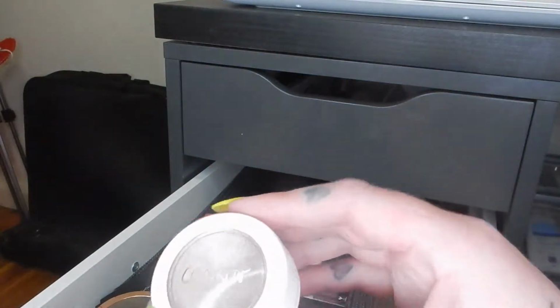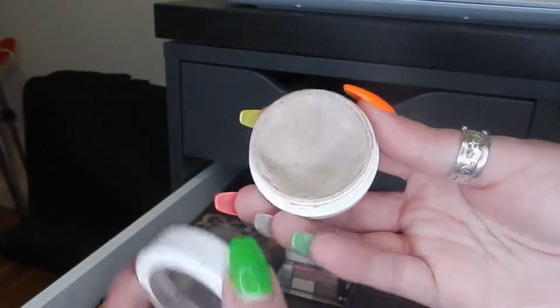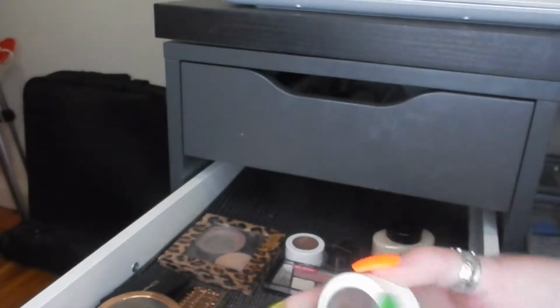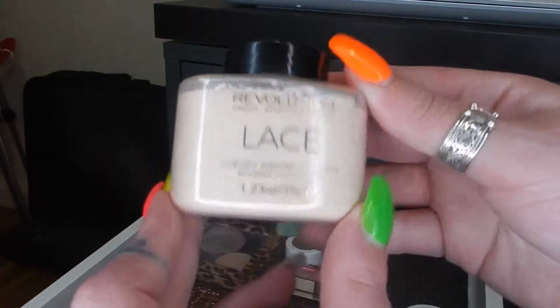I also have this one. I've got a lot of highlighter going on. This is from Colourpop. It's in Off Tropic. It's just a really silvery metallic highlight. For powder, I have the Revolution Lace powder. It's just the loose one.